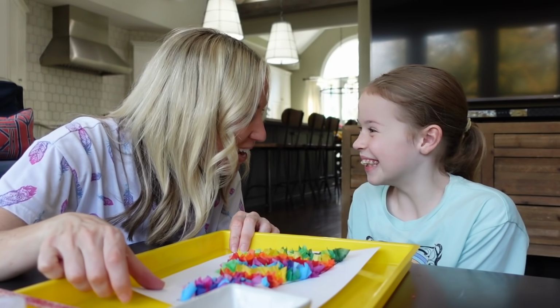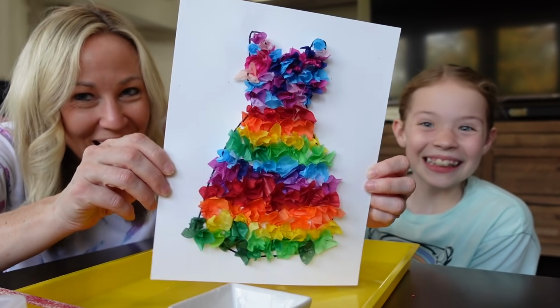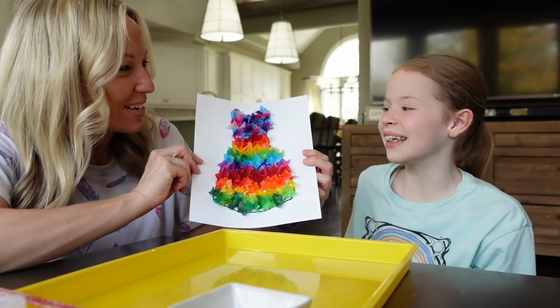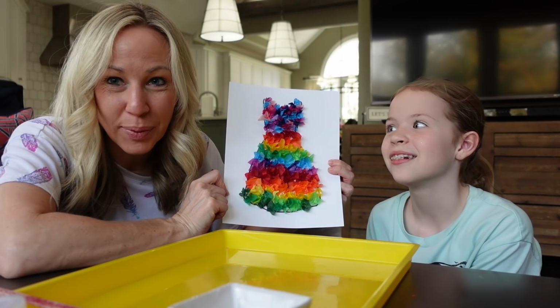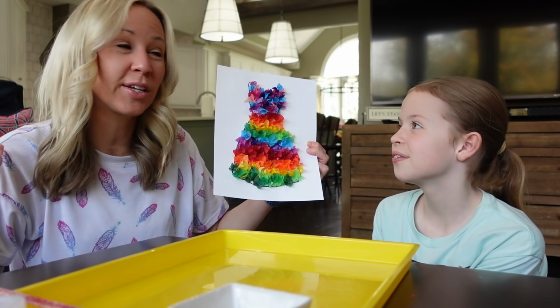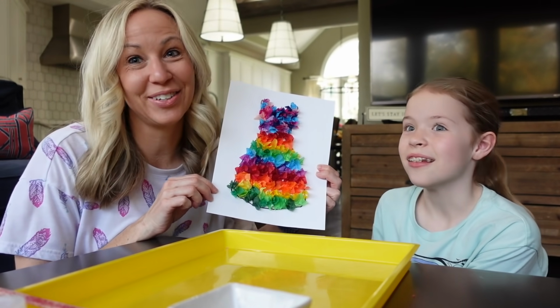This is looking so good. We're finished. Should we show it? Yes. Okay. Finished product. It looks so amazing. I know, it looks so great. Would you wear this? Yes. I think I'd wear it too. Now the big question is, would the boss wear it? She's a fashion icon after all. Definitely. I think so too.